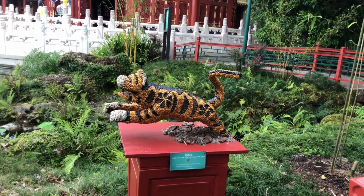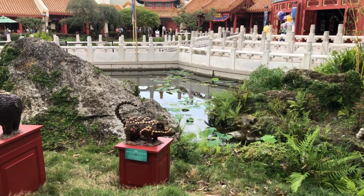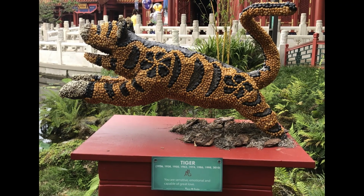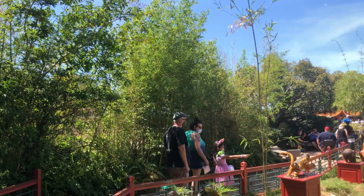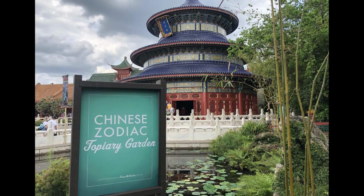The second garden destination we have in China is the Chinese Zodiac Topiary Garden. Here you will find topiaries depicting the 12 animals of the Chinese zodiac. The Chinese animal signs represent a 12-year rotation used for dating the years in a cyclical concept of time rather than the Western linear concept of time.